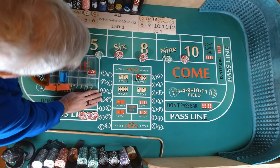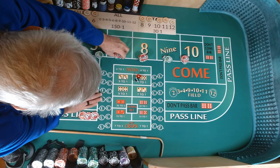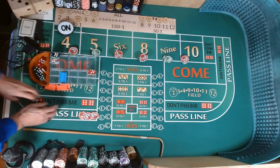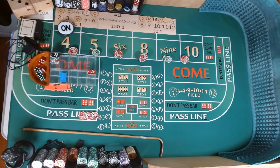$240 each on the 6 and 8, $175 each on the 5 and 9, $60 each on the 4 and 10. Have a few chips left in the rack.